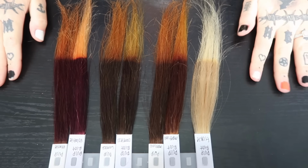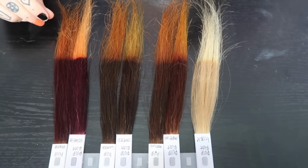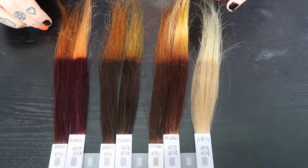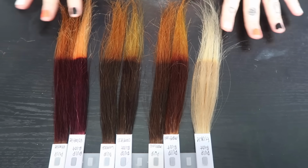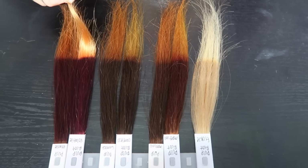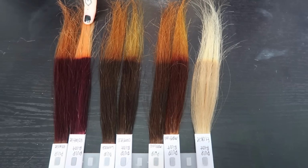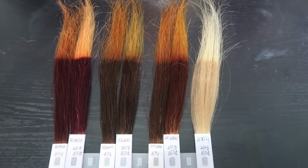All right, we're back. Let me show you the results. Here are what the swatches look like. I am incredibly shocked at how well these lifted out of the hair. Obviously, they did not lift all the way out of the hair and they left some brassy color behind, but overall, they lifted quite a bit. Can we talk about this burgundy wine color? For it to go from that dark burgundy to this lighter brassy blonde is insane.